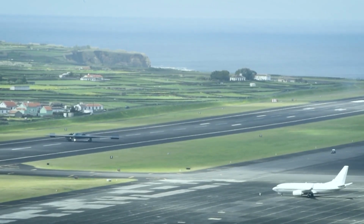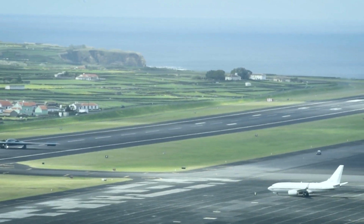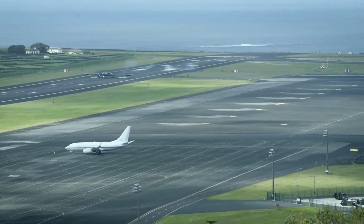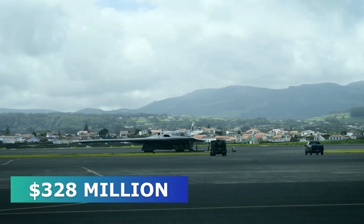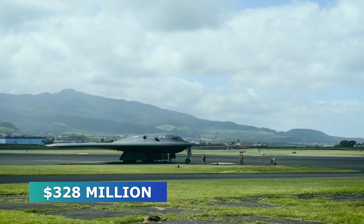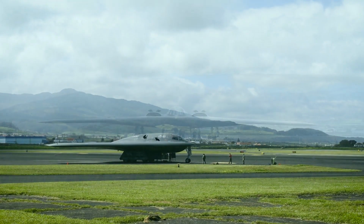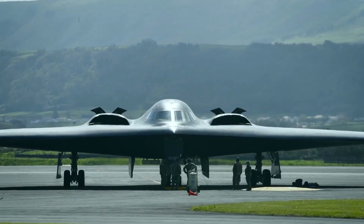According to the justifications from the service's fiscal year 2023 budget, 3 military construction projects are now underway with a collective cost of $328 million. These will include a 2-bay low observables restoration facility, a weapons generation facility, and a radio frequency facility.